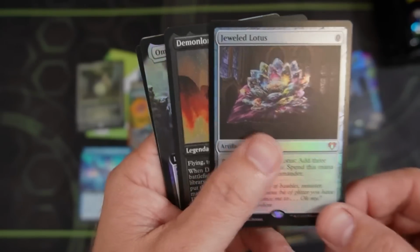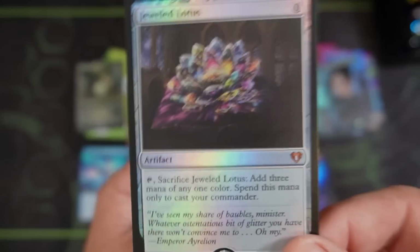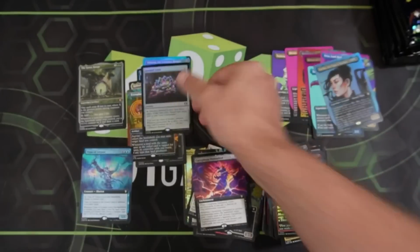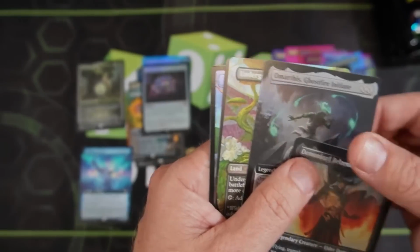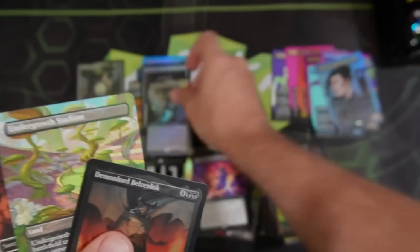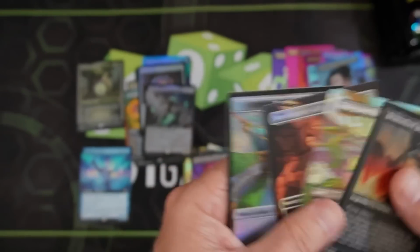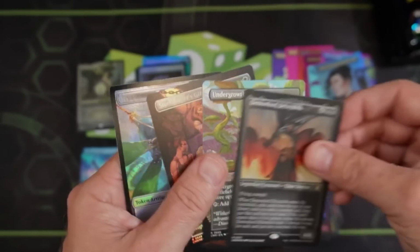Oh, there we go. We got a Jeweled Lotus. Just a regular one. It's going to be like, what, 60 bucks? But it is a Jeweled Lotus, so congratulations to 401 Games. We got some Ghostfire action. And then we got Steel Shapers. You know, that's not bad. I mean, these cards aren't horrible.